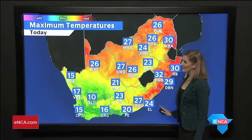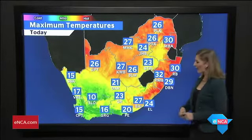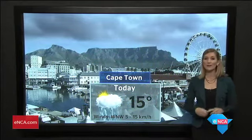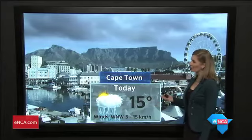24 as we head towards East London, but with that cold front cooling temperatures off over the western and southern parts. 20 degrees for Port Elizabeth, 16 for George, and Vredendal at 17 degrees. Although we've seen most of the rainfall for Cape Town on Friday morning, we're still keeping in the possibility of rain for the rest of the day.